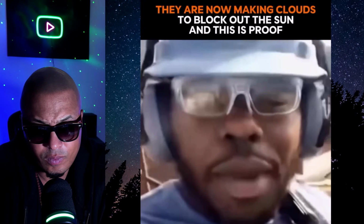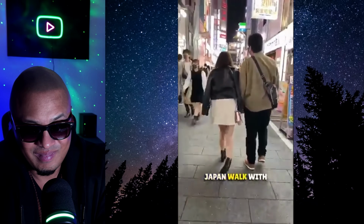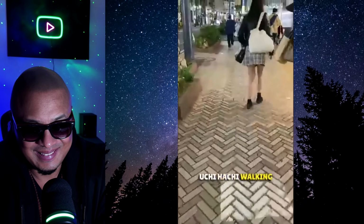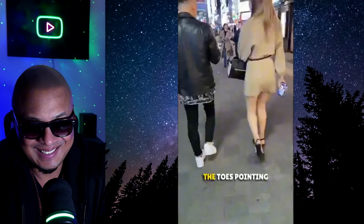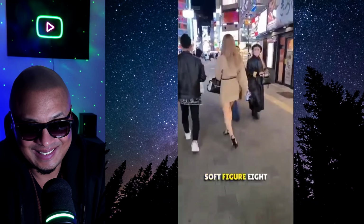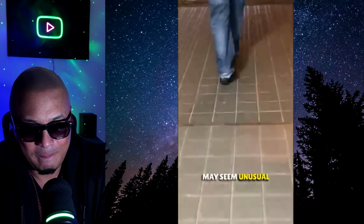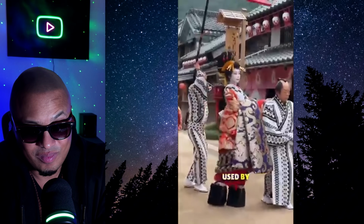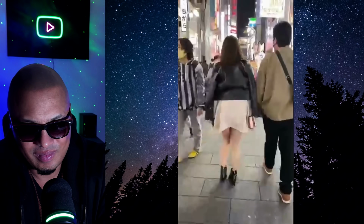Did you know some women in Japan walk with their feet turned slightly inward? This unique style is called uchi-hachi walking. Each step is taken with care, the toes pointing inward in a soft figure 8. To outsiders, it may seem unusual, but in Japan, it's tied to beauty ideals and was once a graceful walk used by courtesans in formal processions.